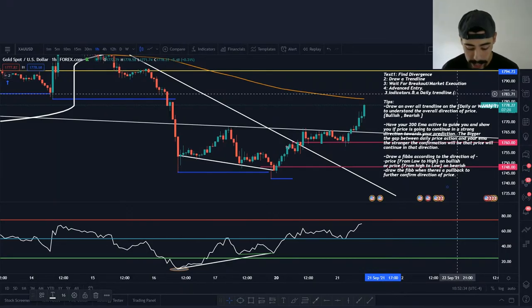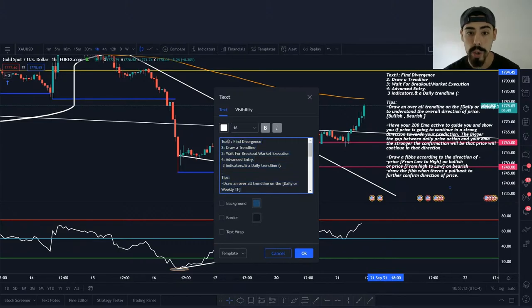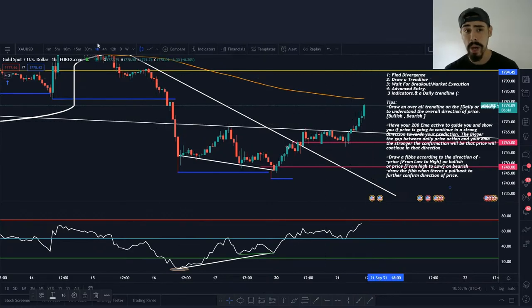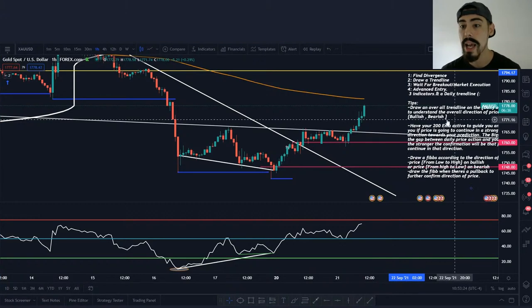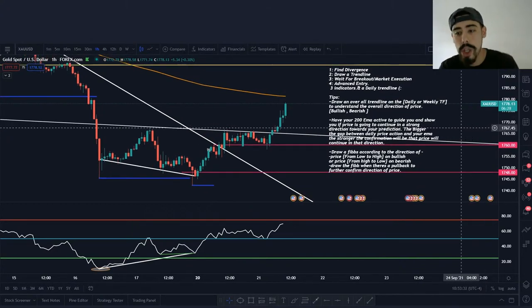So with our steps, it says find divergence, then draw a trend line, then wait for the breakout, then market execution. It's like 3 steps followed by a final one, which is the advanced entry, and it's that easy. I can't believe that it's that easy, but at the same time, I made this to be easy because I needed even my siblings to be able to understand this strategy and not be like, oh shit, this is complicated. So I literally thought of everything while creating the strategy. It needs to be simple. It needs to be understandable. It needs to be young people friendly, older generation friendly, every generation, X, Z, millennials. Everyone needs to understand what I'm saying, because that's the only way that I'll be able to reach the most amount of people and also be able to change the lives of a lot of people.